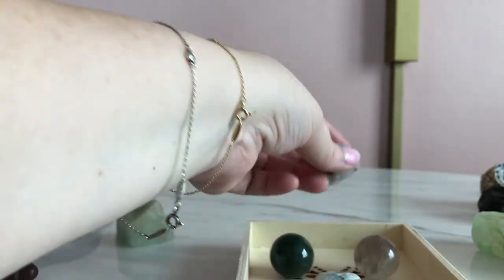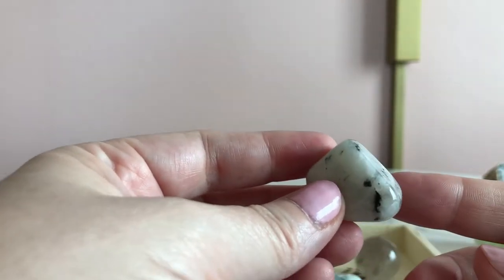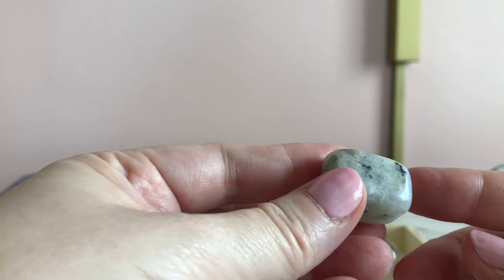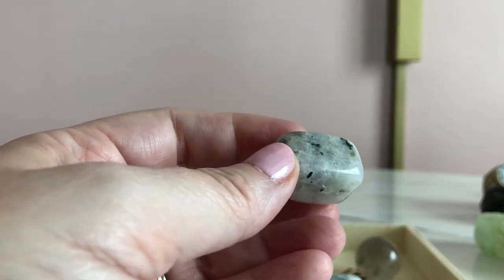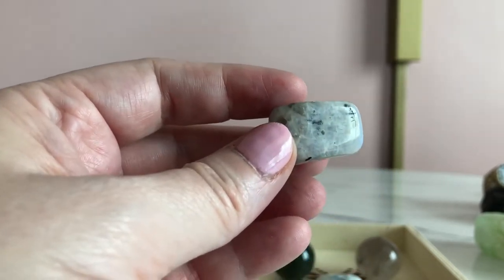And then I wanted to show you these gorgeous pieces of rainbow moonstone. I have a raw piece I ordered recently from a different seller that I'll be sharing with you guys too. Eventually I'll do a video on that. But you guys, look at this piece. Can you see the blue shining through from inside this thing? The flash on this is unreal.